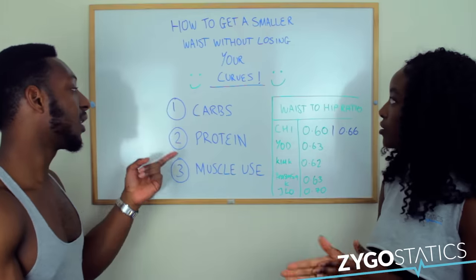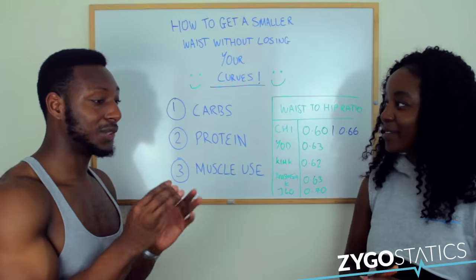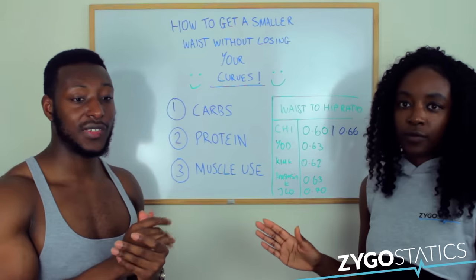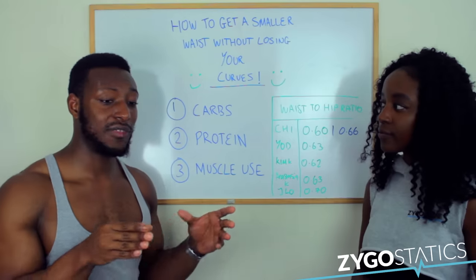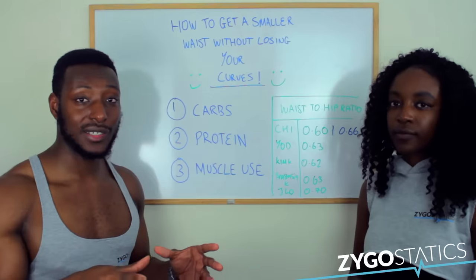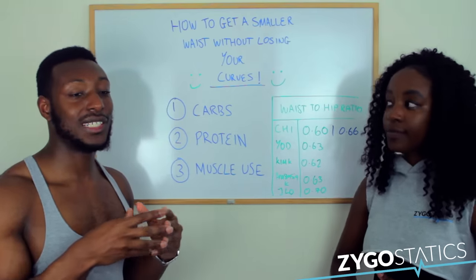So Chi, what do carbs do in the body? First of all, let's think about carbs in the simplest form. Carbs just provide energy. Exactly, they provide your body with energy. They're stored in your muscle and your liver. Now, research has shown that carbs are important to prevent muscle from breaking down. So carbs are, I'll say, the most important thing you need to have in your body, aside from protein, that's going to actually retain your muscle.